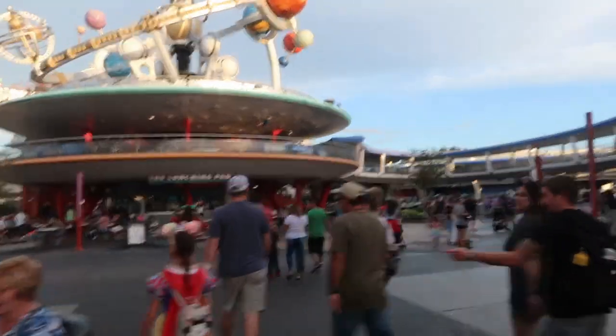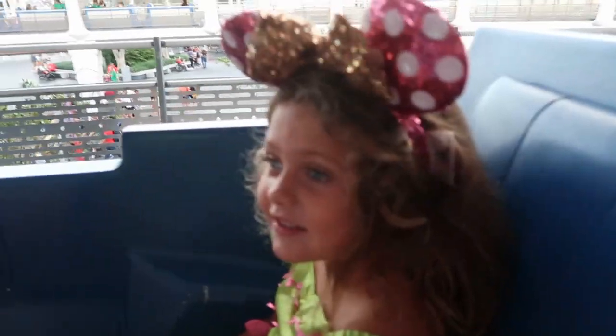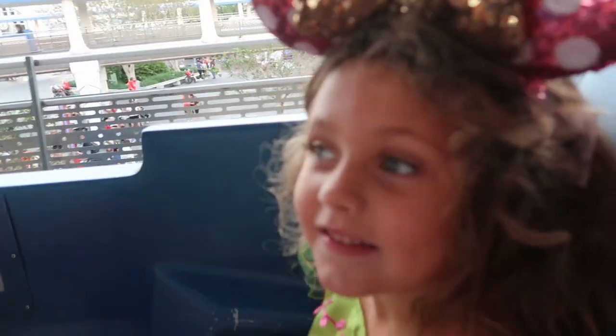Head on over here to Tomorrowland and ride the People Mover. First ride of the trip. Check out the People Mover and see what construction Tron has done since we've been here last time. Stitch is already having a meet and greet over there. First ride. Merry Christmas. Merry Christmas.